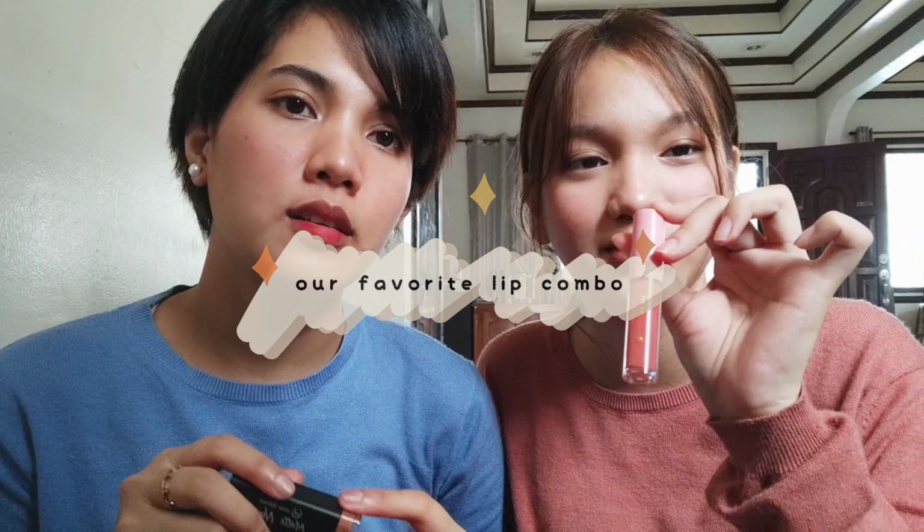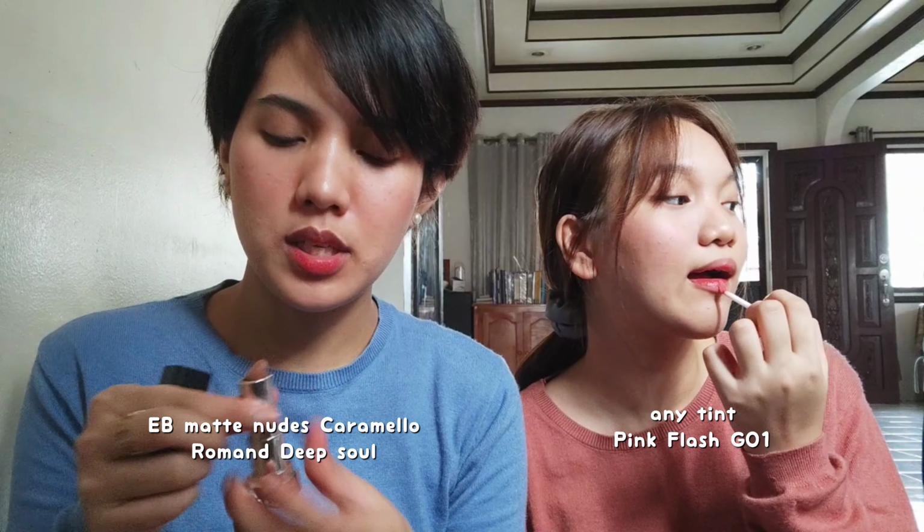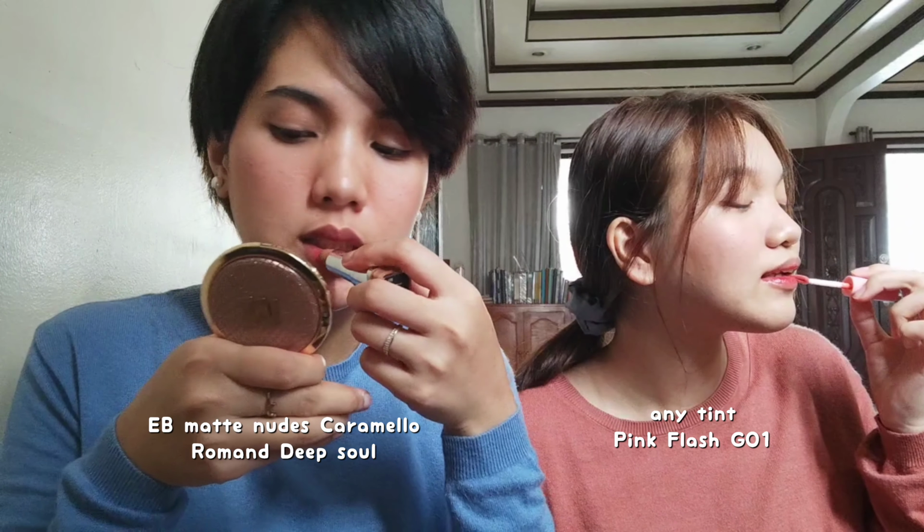Lalagyan ko first na lip din, at saka yung itong lip gloss na to. Sa akin naman, itong Romand at itong isa pa. So, this is how I always do my lip combo. Lalagyan ko na lip gloss. Medyo in-overline ko siya, kasi maganda siya yung parang glossy matte lips mo. Tsaka parang plumping effect na. Sa gitna lang, para sa taas. And then, blend lang natin siya.